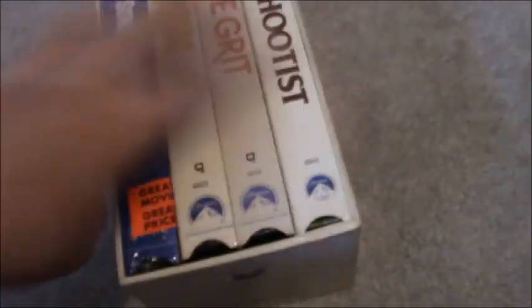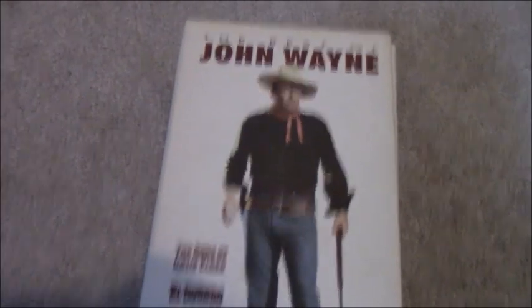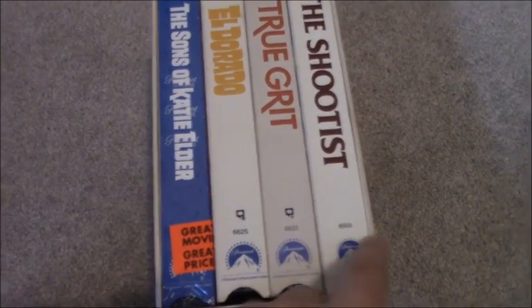This box set was released in 1990. So yep, I've been looking for this set for pretty much the longest time, as long as I can remember. And I finally found it this weekend, which is awesome. And yeah, this is the original release of this box set.